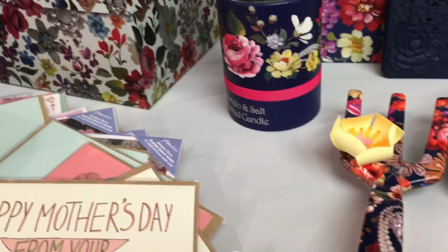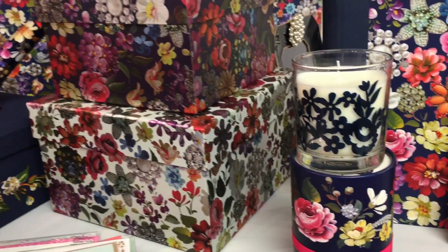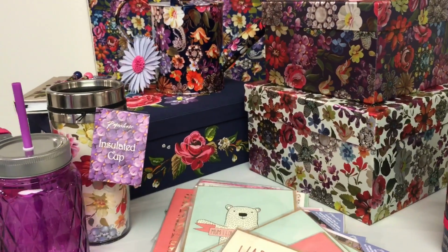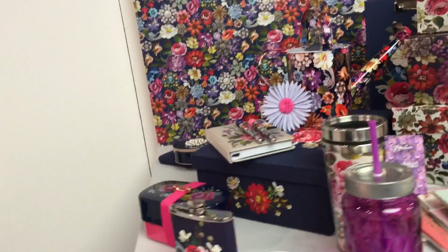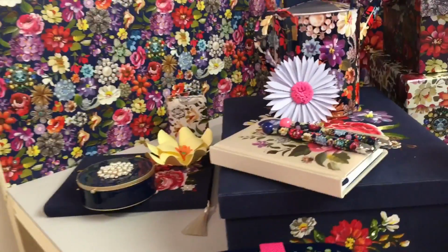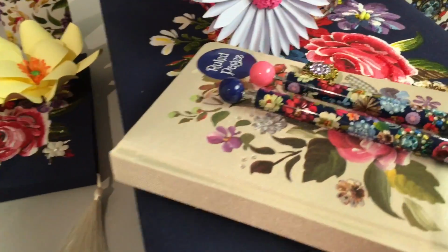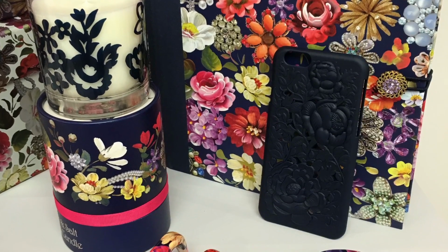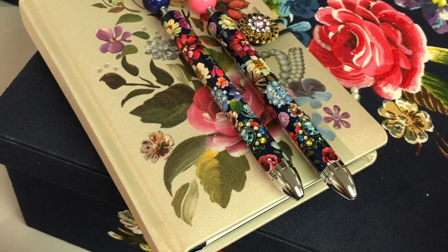So what you're looking at here is another one of my collections that I really liked, their Mother's Day range, and I just really liked the florals. It's kind of chintzy, but like a modern floral, which I really liked. I thought that was quite nice. And I thought this range would appeal to quite a wider audience. And I really liked the mix of the stationery items, like the notepads and pens, and also the other lifestyle items like the mugs and the candles and the teacup candle. I just thought it was a really nice collection with a nice mix of products.